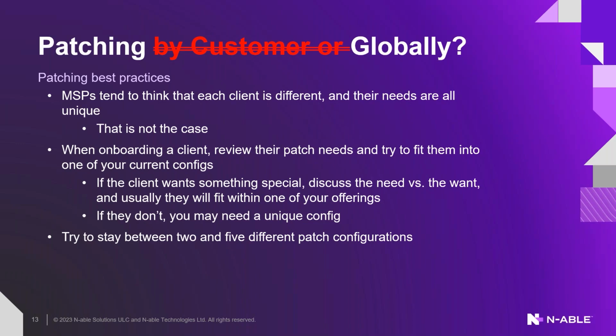Now, to get back here, the reason why MSPs typically want to do patching under the customer is because they tend to think each customer is special. To a certain degree, every customer is special. But let's be real, when it comes to patch management, it's typically rinse and repeat. Some customers are more nuanced than others. I was explaining this morning that I used to look after a business here in Ottawa that was basically a contractor for the Department of National Defense.